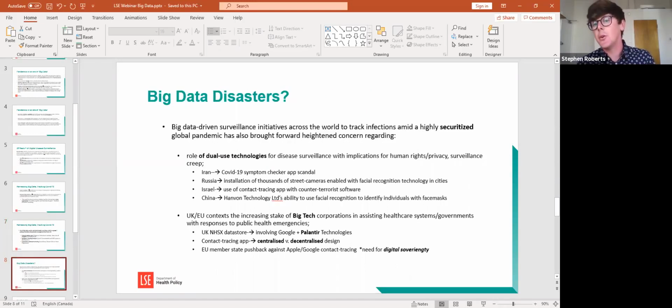However, those within critical data studies, concerned citizens, and advocacy groups worry that this willingness to rush to the use of big data and to simply allow big tech to assist governments and states pushes us forward to the dangers of what we call big data disasters. Big data disasters occur in contexts where innovation trumps regulation, or innovation trumps oversight. Citizens are not informed of how the data might be used, abused, or reused during or after the pandemic. States might take advantage of these periods of security and exception to use, in effect, dual-use technologies for tracking populations as well. And there are many fears and reasons, I think, to be cautious about the rapid rolling out of big data and the role of big tech, particularly within this public health emergency that we're discussing today.